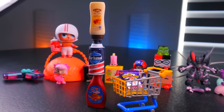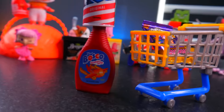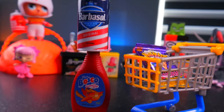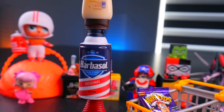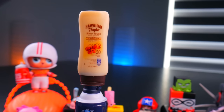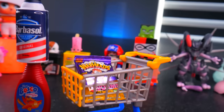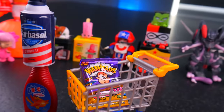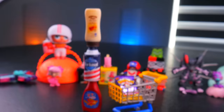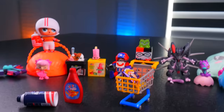This is my leaning tower of mini brands. We start from the bottom here, showing our yummy strawberry Bosco syrup sauce, and then moving up to some Barbasol shaving cream, and then we move up to the final top, the Hawaiian Tropic tanning lotion. And then we tip it all down into the basket with the sour gummy worms warheads. Yum, yum. Let's do this. Timber! Nothing made it into the shopping cart.